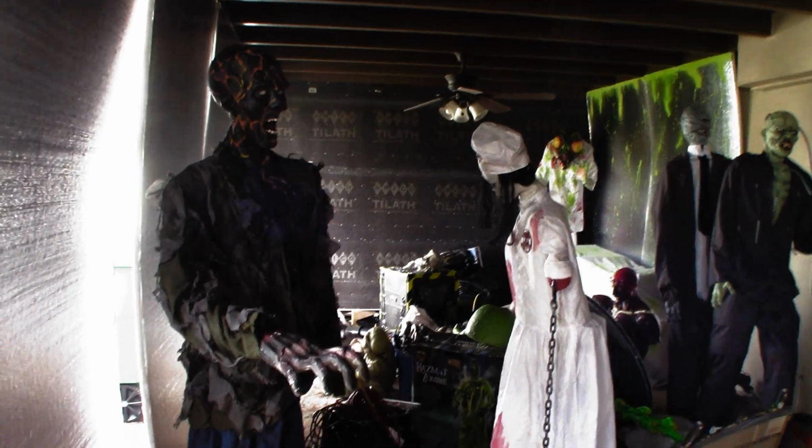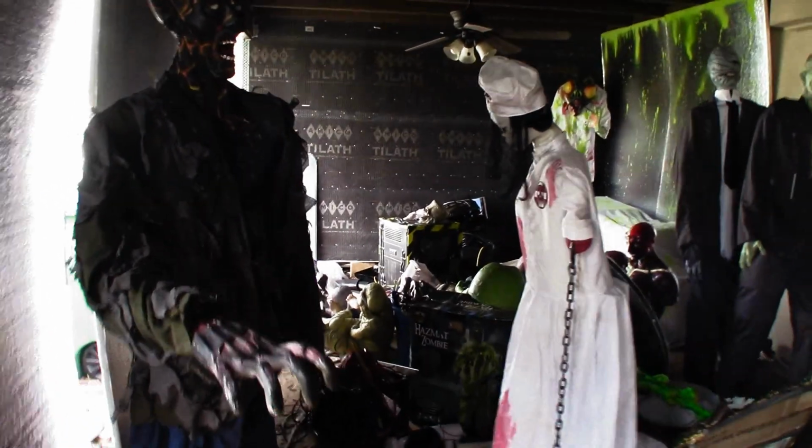So in order to make that table, I need to use some boxes, as I said, so that also gave me an opportunity to set up some props that I need for the haunt. So that's good.